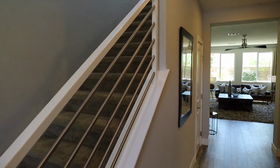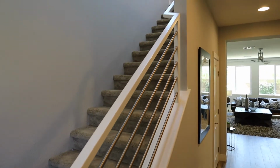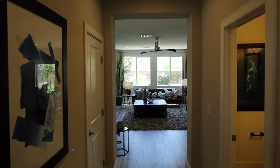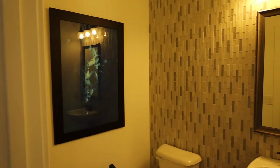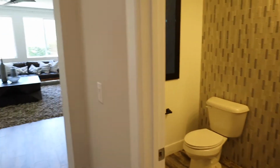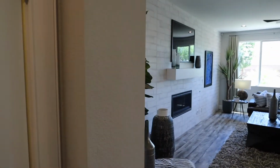As we walk in, we have the stairs up to the second floor here on the left, and a very wide entry, spacious. And off to the right, we'll have our guest half bathroom. Love the flooring in here. And a closet to the left, using some of that space under the stairs.